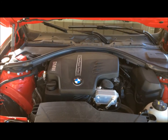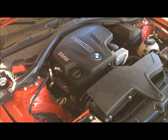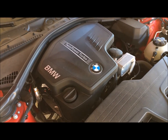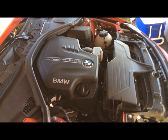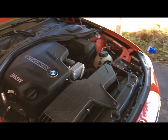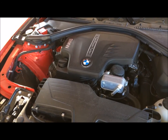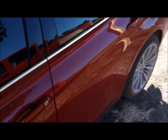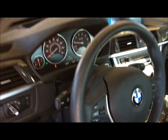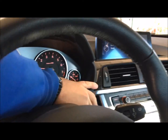It's got the 2-liter turbocharged 4-cylinder. Got a really great motor. Actually, I think a lot peppier than the 3-liter inline 6 that was in the 325i we used to have. Car runs very nice. As it's starting to warm up, the idle's starting to come down. But anyway, let's go ahead and move on to the next one.